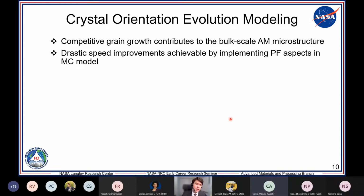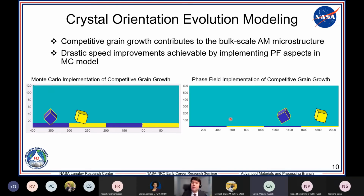Some examples of this are shown now. So this is on crystal orientation evolution modeling. Competitive grain growth is one of the things that contributes to the bulk scale AM microstructure that you have. Now we can get really drastic speed improvements by implementing the phase field aspects in Monte Carlo models.